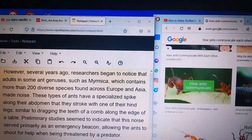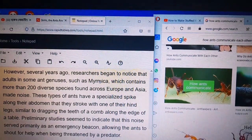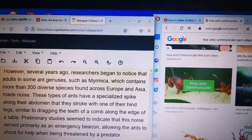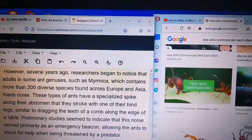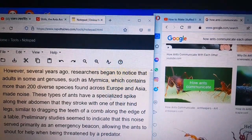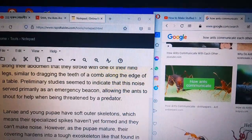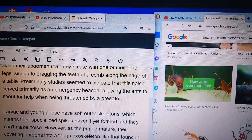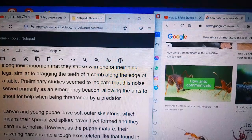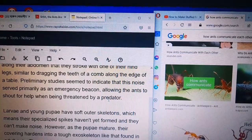However, several years ago, researchers began to notice that adults in some ant genuses, such as Myrmica, which contains more than 200 diverse species found across Europe and Asia, made noise. These types of ants have a specialized spike along their abdomen that they stroke with one of their hind legs, similar to dragging the teeth of a comb along the edge of a table. Preliminary studies seem to indicate that this noise served primarily as an emergency beacon, allowing the ants to shout for help when being threatened by a predator.